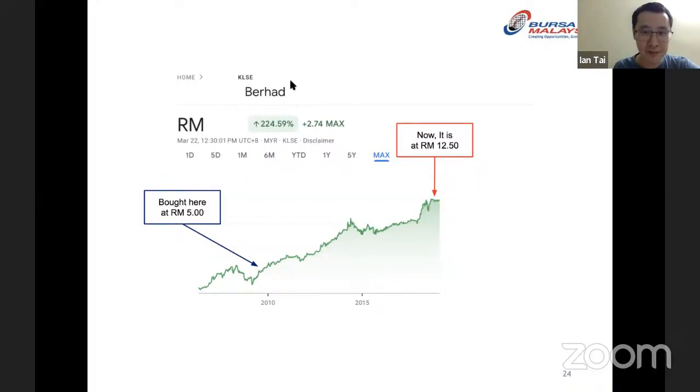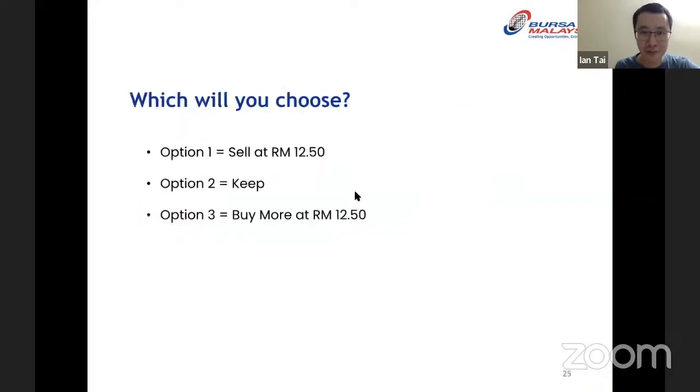Now I'm going to share mine. A lot of people seem very interested in selling. Here's how I assess things. The question is: which will you choose? Many people chose option 1, which is to sell at 12.50. Some say keep, and very few say buy more. Fantastic. Your answers may be correct, but when it comes to the reasoning, it's another thing.